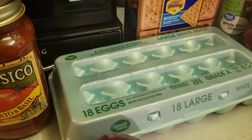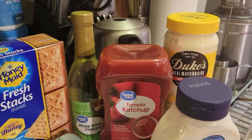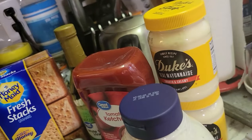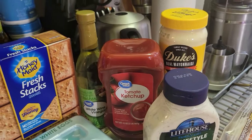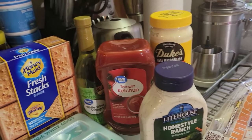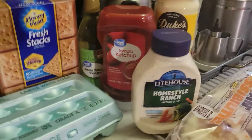We have 18 count eggs. We have some ketchup. We have Duke's on deck. I got two of those because they didn't have the really big one that I get. And I keep them in the pantry so that they don't run out.